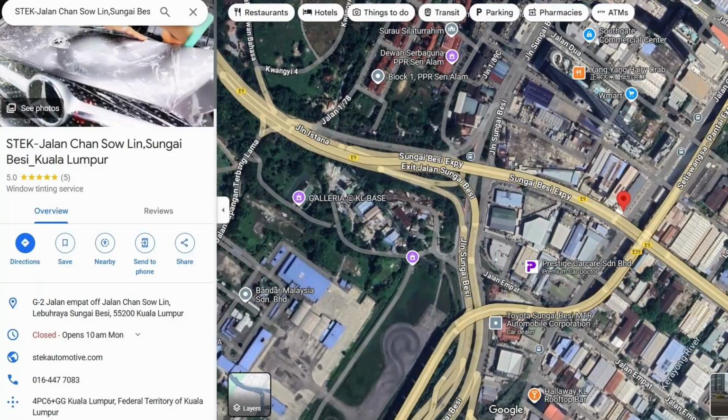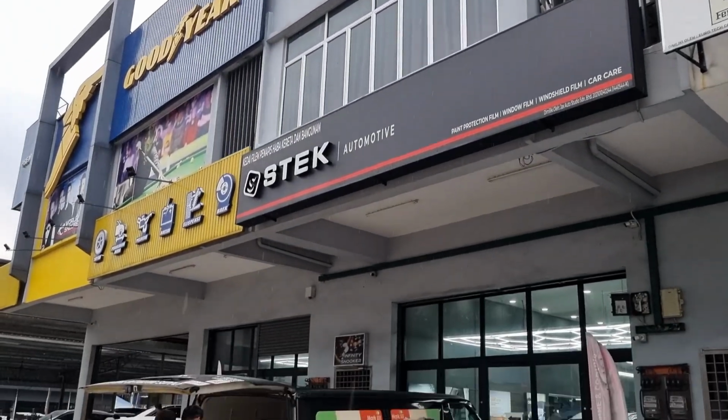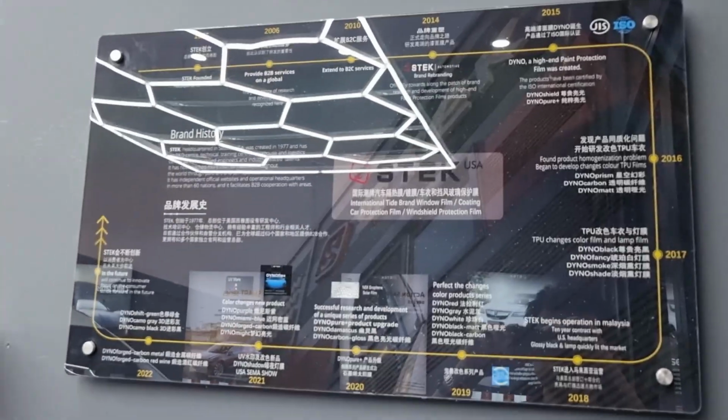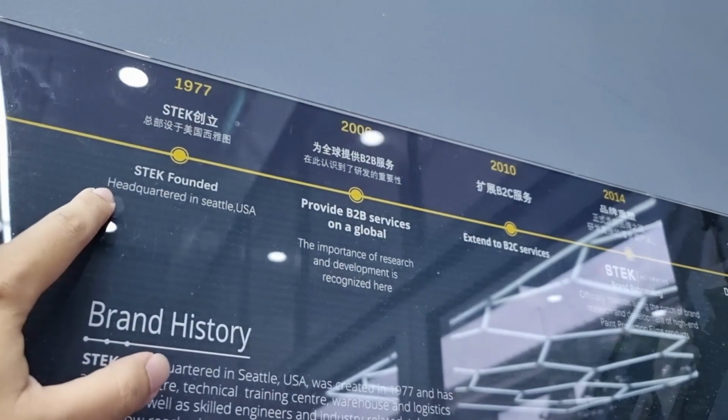So today I am here at this shop in Sungai Besi, an outlet for this brand called Stack. And Stack is one of the world's 3 leading brands, the 3 top quality brands for PPF. You can think of them as something amongst the Rolls-Royce and Bentley stratosphere when it comes to PPF technology. And this is not a new company. So as you can see from this display here, Stack was founded in 1977 in Seattle.